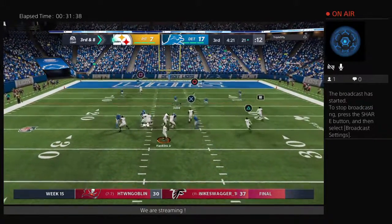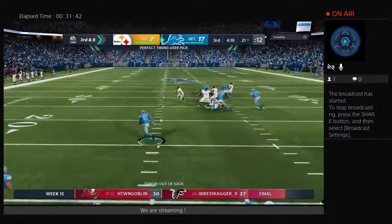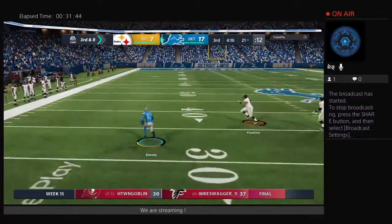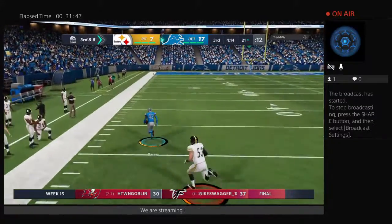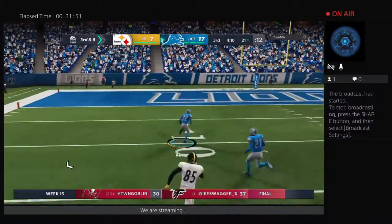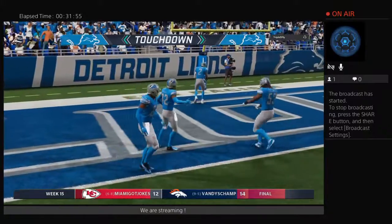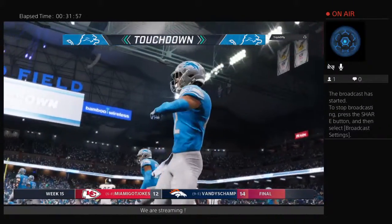Haskins will throw. And my goodness, another interception. Picked off at the 11. Accelerating, and off he goes. And he will bring it back. An interception return for a Lions touchdown.